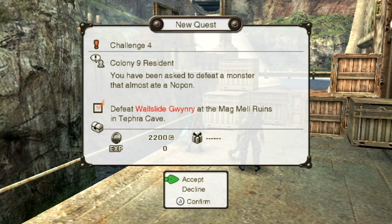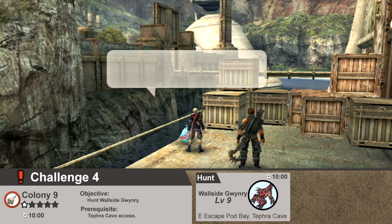Because this enemy is in Tephra Cave near the Magmal Ruins, we could not have accepted this quest until we were heading out to Tephra Cave, so he would not have given it to us before.